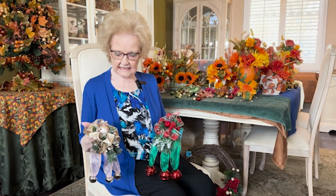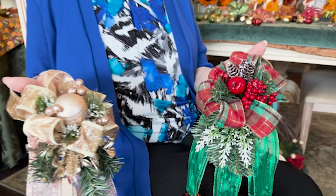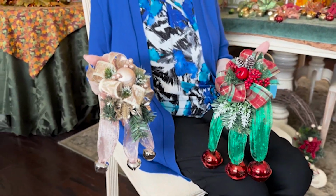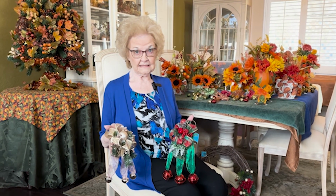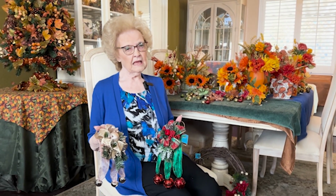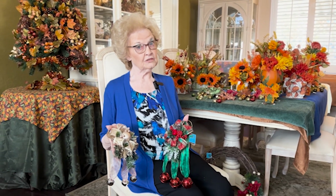Okay, well, here's a couple of Christmas door hangers. I think we already saw a bunch of the fall ones, but I have 100 Christmas ones as well. And then we also have Angel, Santa, and Snowman ones that are Christmas as well. And then we have a bunch of Christmas ornaments. And then I'm in the process of doing more Christmas ornaments.